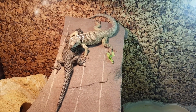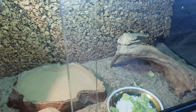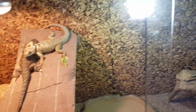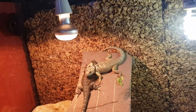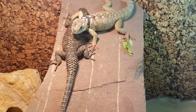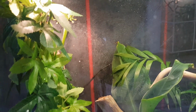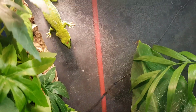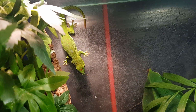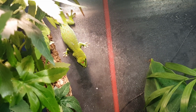The lighter one is a male, the darker one's a female. This is their current enclosure. They're having some lettuce. There's a UV and a heat lamp, of course. They need both. Yeah, got some lettuce stuck on your foot there, buddy. I think they're called giant day geckos. If I'm wrong, I'm going to put it on the screen, but I think I'm right. She is such a sassy girl. She's full right now, luckily, but if she's hungry, she will make the weirdest sounds. I'm going to put a clip in here if I have one.